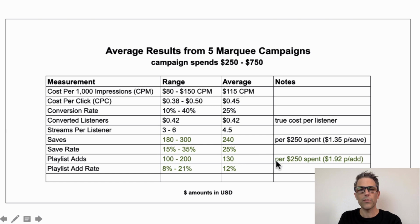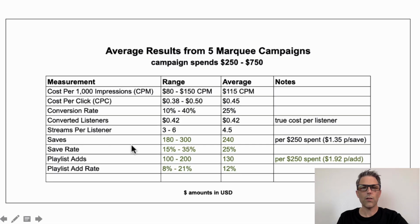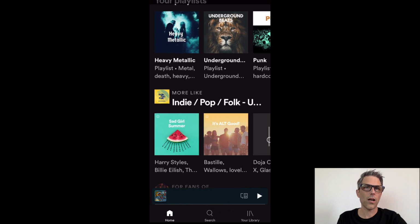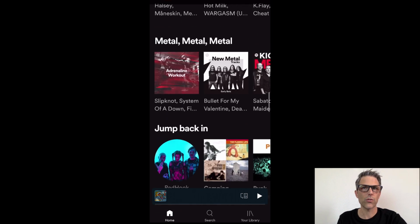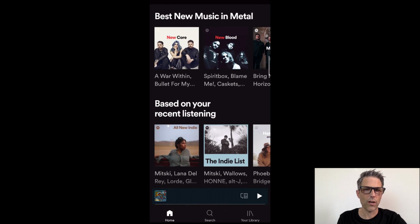So that has value. And then the playlist add rate, 8% to 21%, on average 12% playlist adds. Now, I know this doesn't clearly show return on investment, but we do know that when a user on Spotify saves or adds your song to a playlist, it's going to trigger all of the organic algorithms. So the next time you release a track, the users are probably going to see it in the recommendation features within Spotify. So you do have that chance to make a return on your investment.